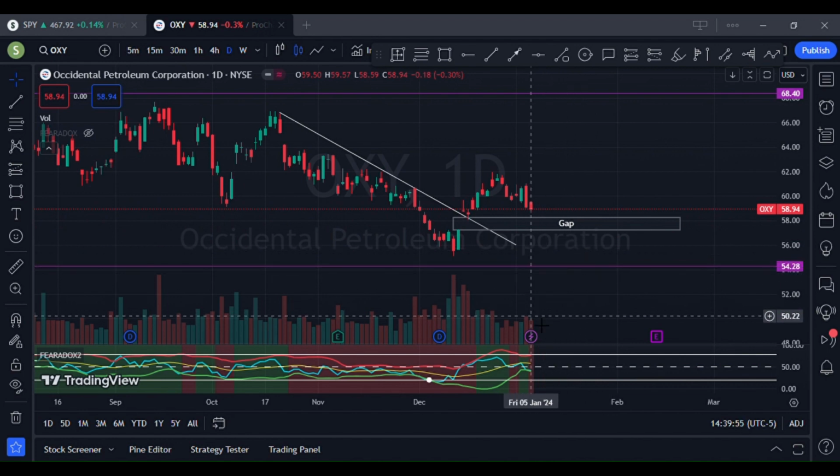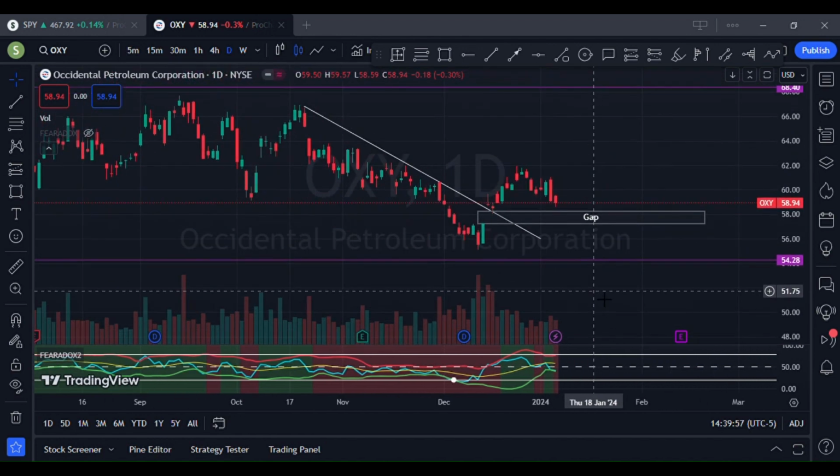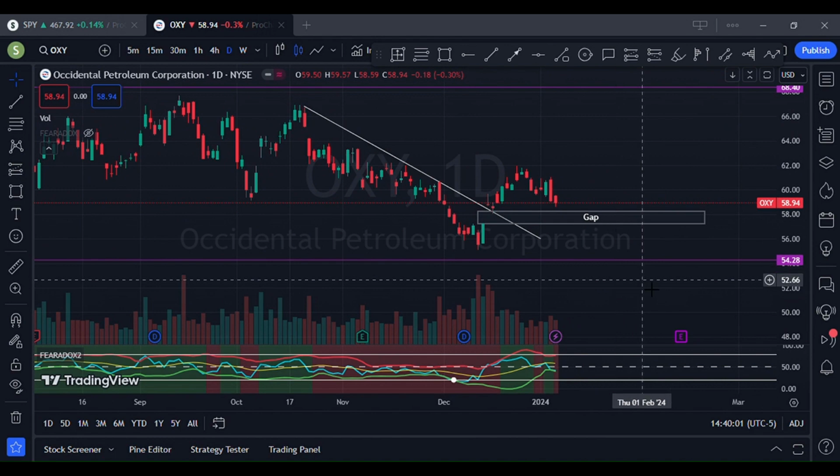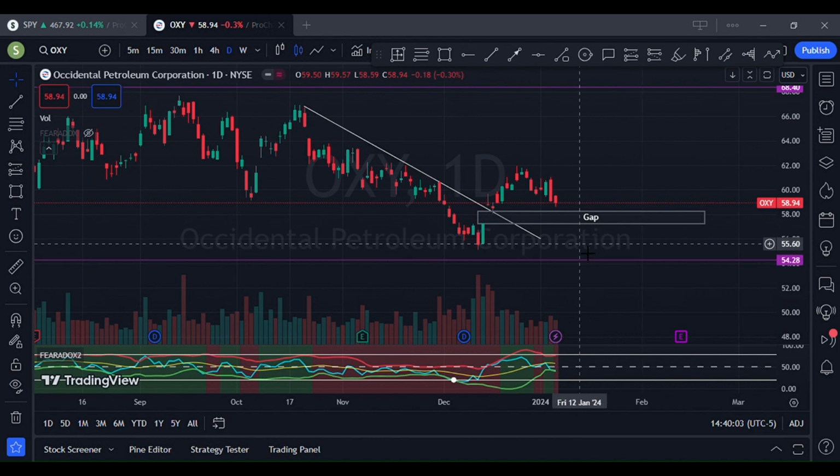$54 would be the next area of support, but it would have to be under the current price. So I would like to see it come down some more and get some momentum. Remember, 55 and change, almost $56, or right down here at 54. And when you're in the stock market, it's not about exact numbers. It's about the percentage of your gain or percentage of your loss.